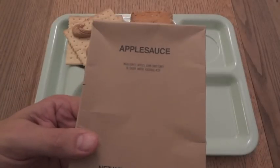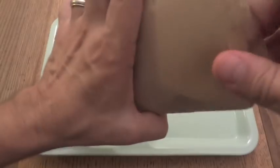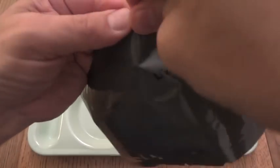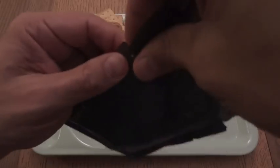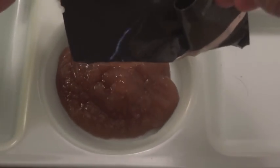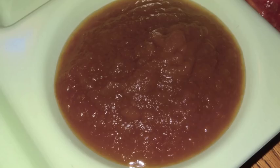And then we have our applesauce. So far we've been doing pretty good with this stuff. It should be interesting to see how the applesauce is. If I can get it open. I can't get it open. Yeah, overall for being 22 years old, I'd say that doesn't look too bad. And there's nothing particularly offensive about the smell, so it looks like we're going to be able to try that out.